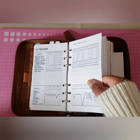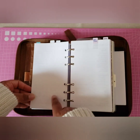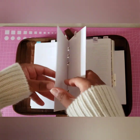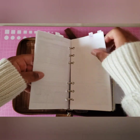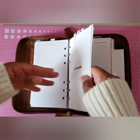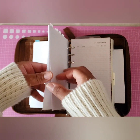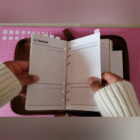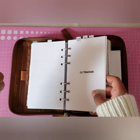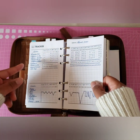So Wonderful's inserts are kind of like booklets. That's why you don't see them printed front to back, because it's set up to be like a book. Did I flip too far? Okay, so this would be a front and a back. So if you don't like blankness in between your inserts, then this probably won't work for you. But I happen to like that because if I want to move it somewhere, I can.